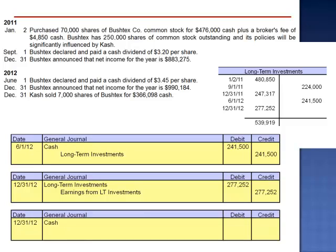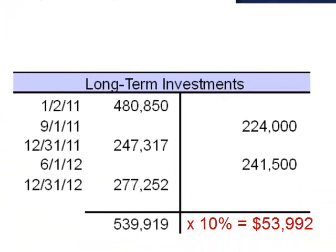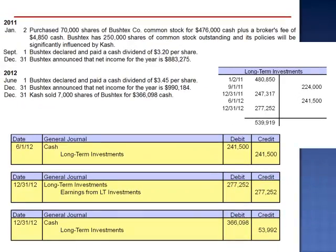The journal entry is a debit to cash, $366,098. Credit the long-term investment account for 10% of the balance, $539,919 multiplied by 10%, is a credit to the long-term investment account for $53,992, and credit gain on sale of investments for $312,106.